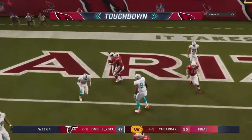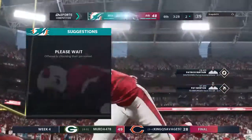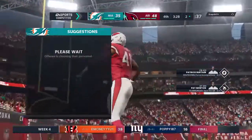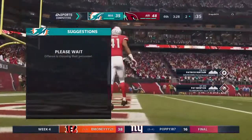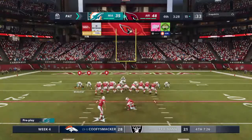And he is into the end zone. Touchdown, Arizona. Kenyon Drake. His 2nd touchdown of the game, his 3rd on the year. And the Cardinals now adding on to their lead.